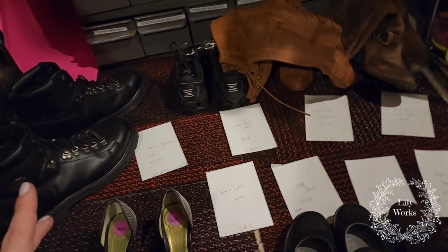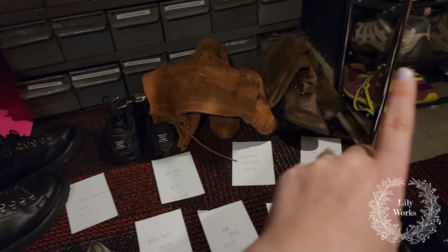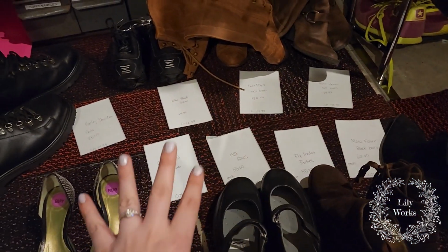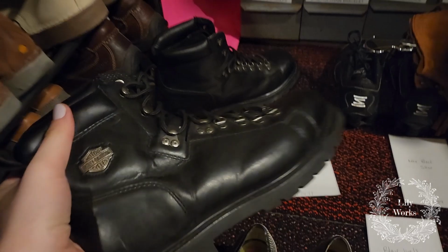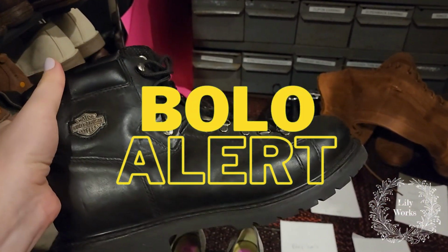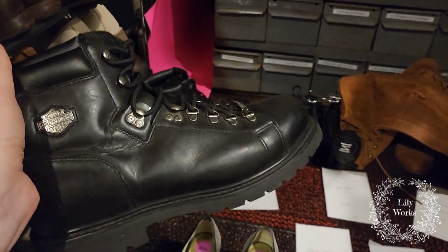Okay, so we have some good ones going out. We have the Harley Davidson, we have Free People, we have Born, and Fly London. So a lot of bold brands are going out from this weekend. You guys might know I love, love, love picking up Harley Davidson. These I picked up for $14.99 at Salvation Army thrift store. So that was a good deal for these.